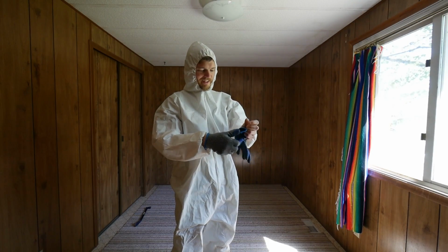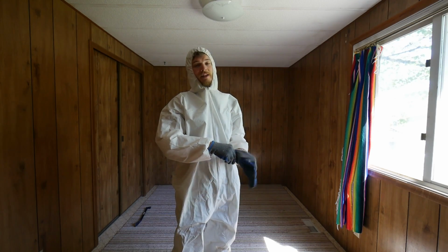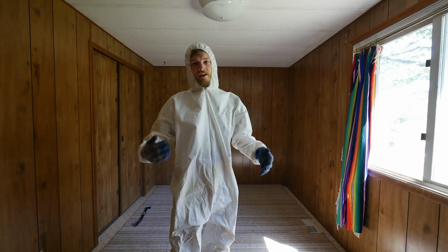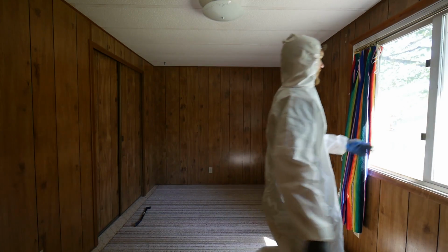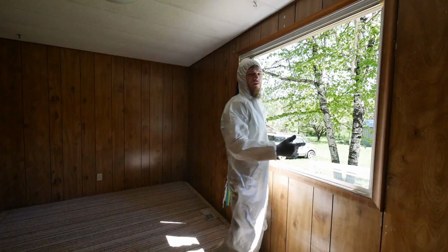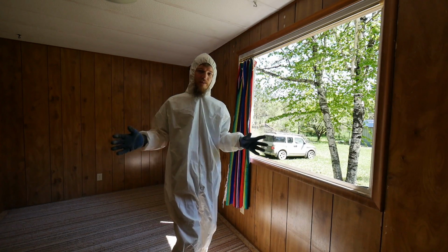Alright, I got my safety suit on. I know I look ridiculous, but the paneling I'm not worried about. The ceiling I'm not worried about. It's the insulation I'm worried about. So I figure I'll get it on now, and that way I don't have to worry about it. We're taking out the windows so we can just send everything right outside instead of carrying a mess through the house.